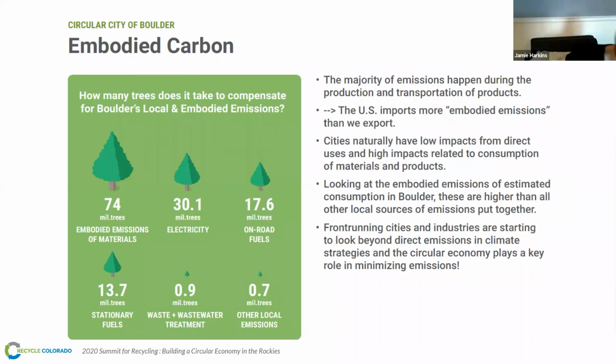Cities are net importers of greenhouse gas emissions. We don't produce a ton locally, so this is a really key component. This assessment they did for us was far from a complete consumption-based inventory. I don't want folks to think we have it all figured out, because everyone knows how hard that is. But it does provide a starting point for understanding the order of magnitude of consumption-based emissions in Boulder.